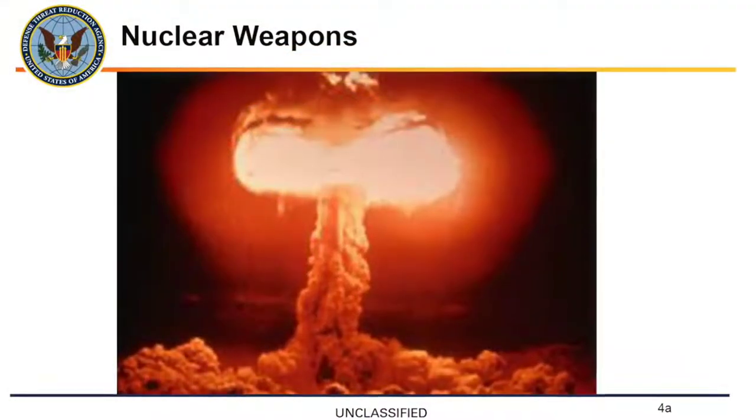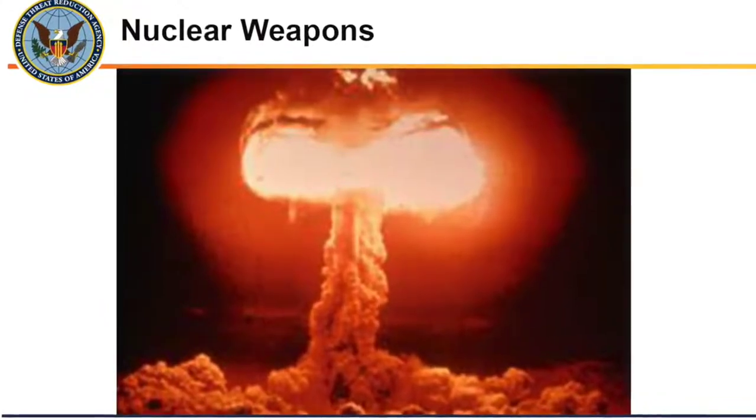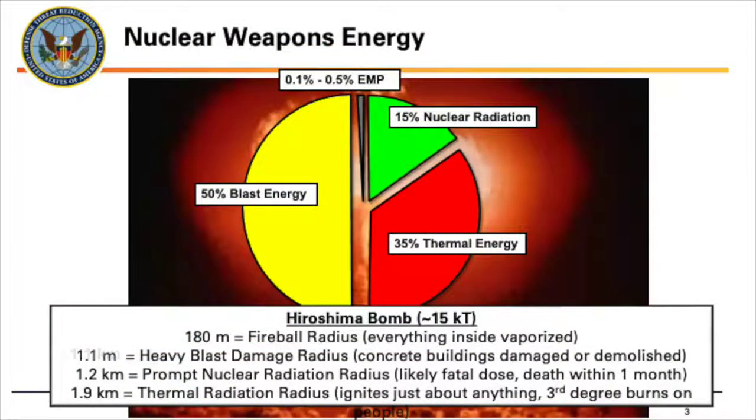First off, let's talk about nuclear weapons and what happens when a nuclear weapon detonates. As you can see in the slide, we have an amazingly cool looking fireball and mushroom cloud. This is what you will see typically after a nuclear detonation. When that weapon detonates, 50% of the energy coming out of that weapon is blast effects, traditional explosive blasts and pressure waves that we see from traditional explosives. You also get 35% of the energy coming out as thermal energy. It's a pulse of infrared radiation that is extremely hot and moves at the speed of light.